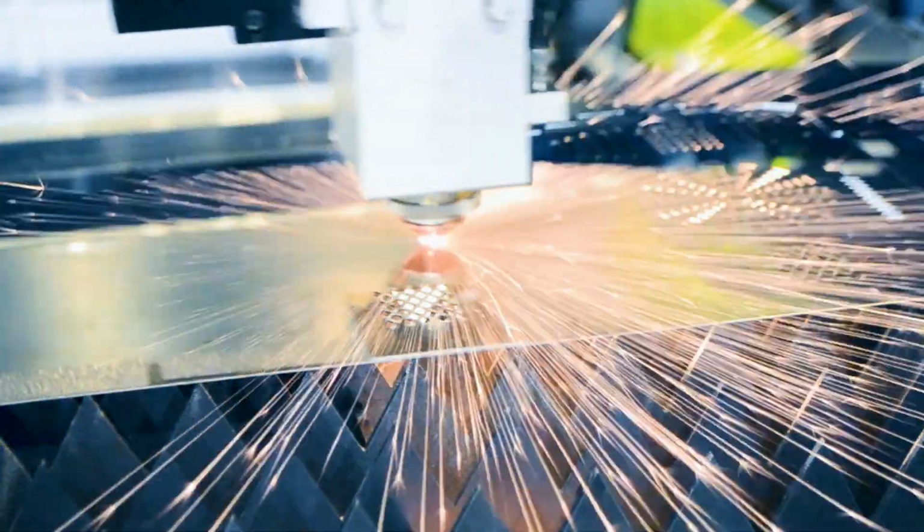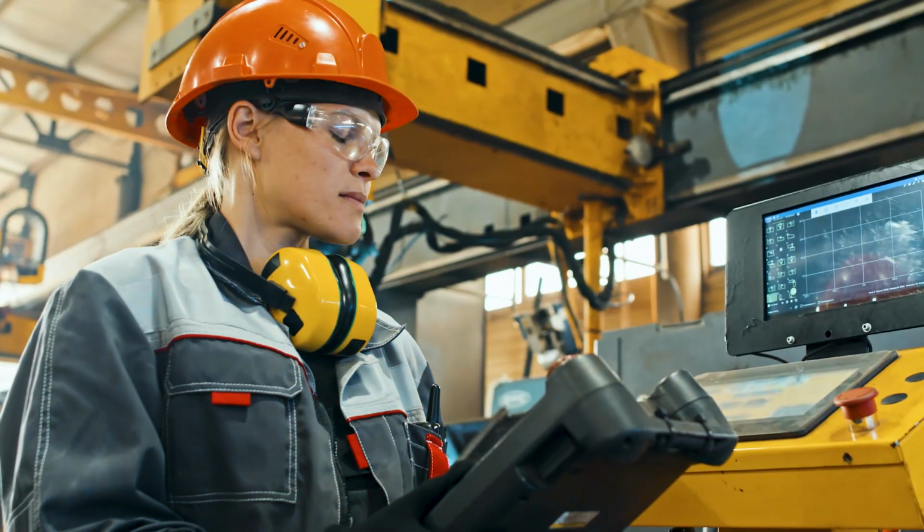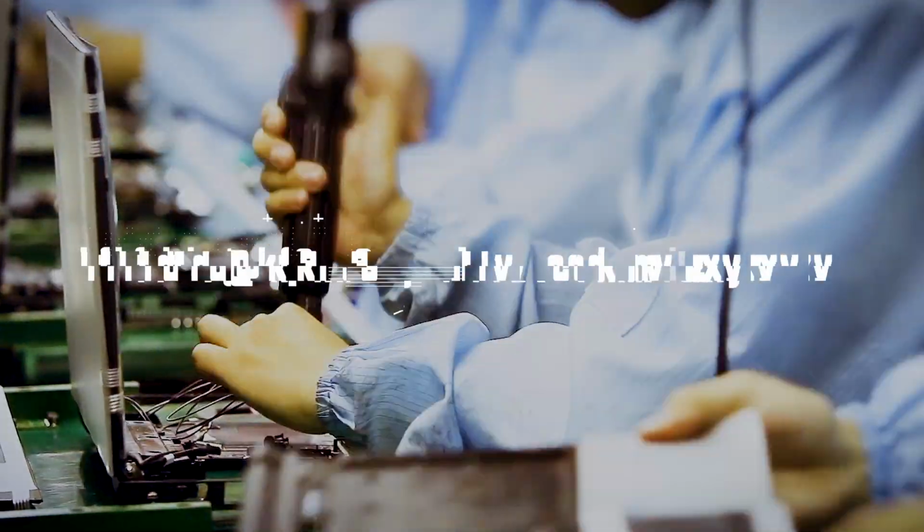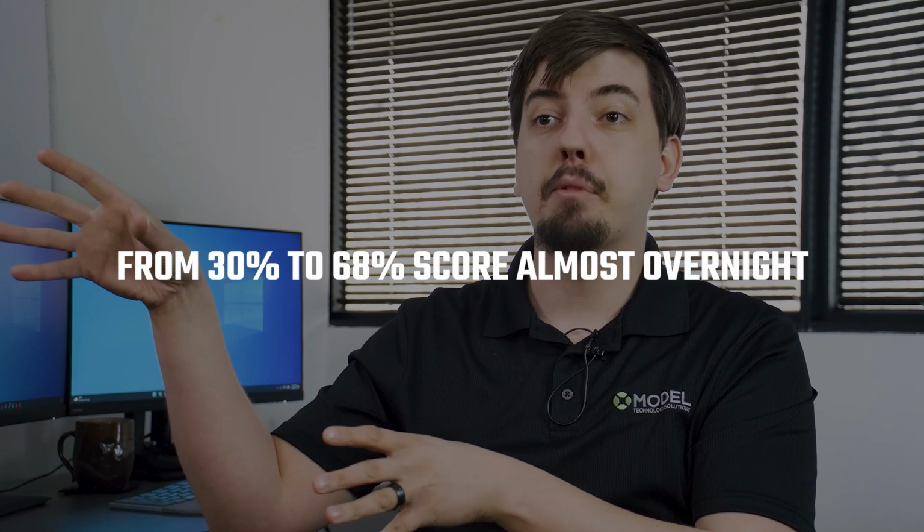I worked with a manufacturing company and I was able to take their security score through Defender and move it from 30% to 68% almost overnight.